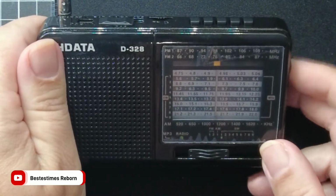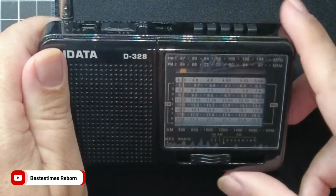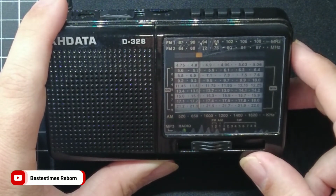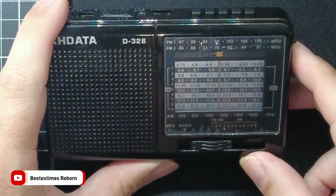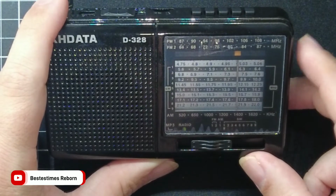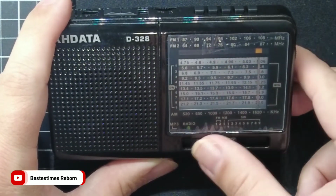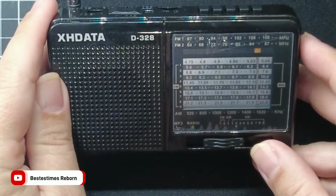Okay. We're on the shortwave one. We might pick up Radio New Zealand. Sometimes I do inside, even here, on other radios. I'll get some good photos of this when it's sunny outside like I normally do. You've seen my other radio videos.